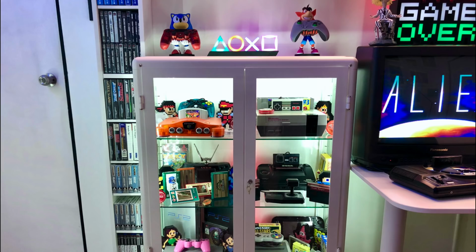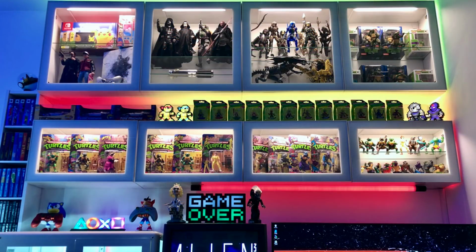And just some other looks across the room at some of the figures, the collectibles, the consoles. I just love an old retro setup like this, and you can't help but get some good nostalgia when you see some of these figures and stuff. So again, we don't see these too often, but I love them.